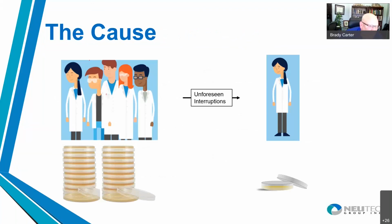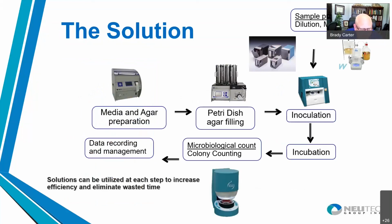So if we diagram this, our cause is that under normal conditions, a very skilled lab workforce was available, and they were putting out a certain number of test results. Then we have unforeseen interruptions, and now a much reduced staff is available, and so consequently the output has drastically reduced, causing there to be product sitting waiting for test results. So what is the solution? Well, the solution is to implement automation to eliminate the time and the labor that is required to do steps that are repetitive and can be done through automation.